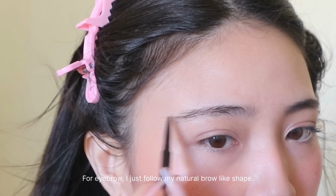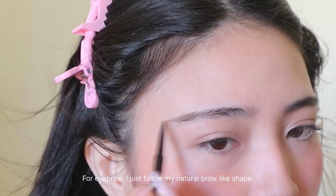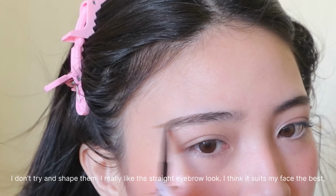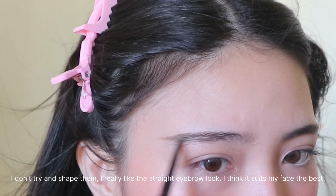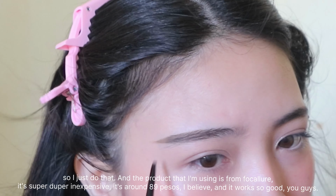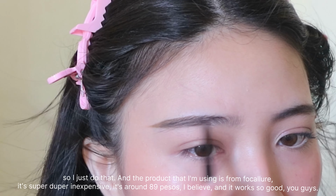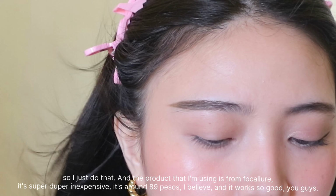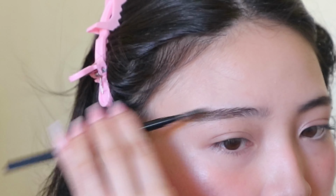For eyebrows, I just follow my natural brow shape. I don't try and reshape them. I really like the straight eyebrow look. I think it suits my face the best, so I just do that. And the product that I'm using is from Collier. It's super duper inexpensive. It's around 89 pesos, I believe, and it works so good, you guys.